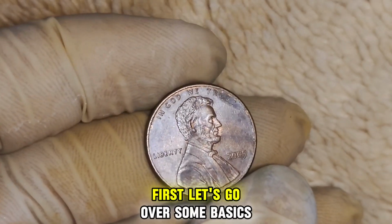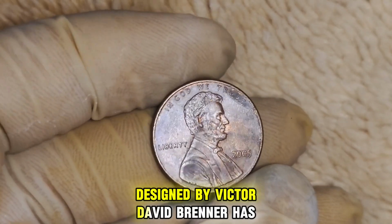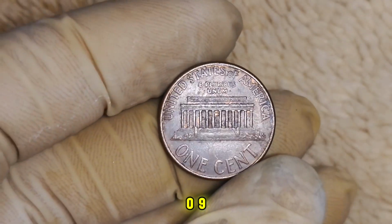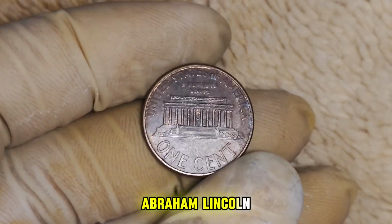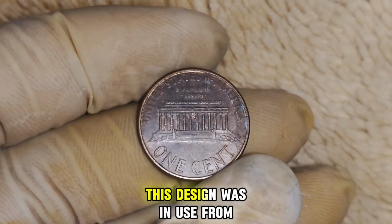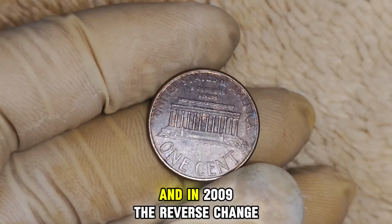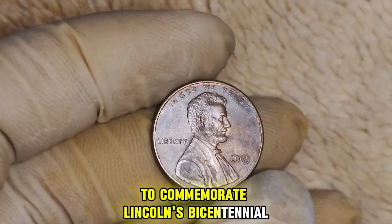First, let's go over some basics. The Lincoln penny, designed by Victor David Brenner, has been in circulation since 1909. The obverse, or front side, features Abraham Lincoln, while the reverse displays the Lincoln Memorial. This design was in use from 1959 to 2008, and in 2009, the reverse changed to commemorate Lincoln's bicentennial.